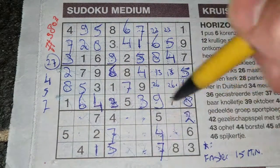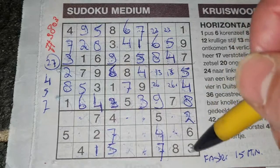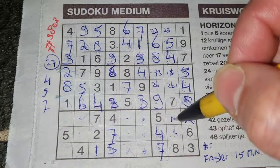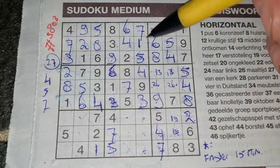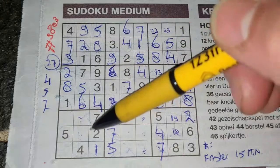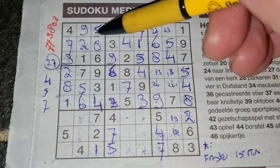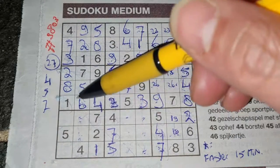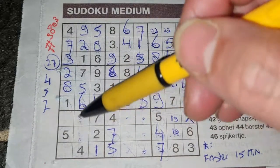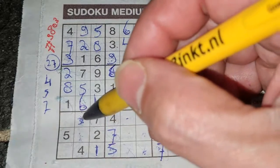Okay, 2 missing numbers in this big square. 4 numbers. 1 is missing, 2, 3, 4, 5, 6, 7, 8, and a 9. 1 and a 9. Let me mark those 2 boxes. How about these 2 numbers in the second column? For the numbers 1, 2, 3 is missing, and 4, 5, 6, 7, and 8 is missing. 3 and the 8. Let me mark those.